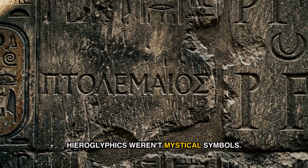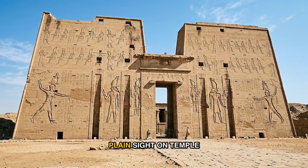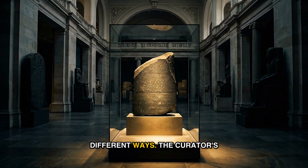Hieroglyphics weren't mystical symbols. They were an alphabet-adjacent writing system, hiding in plain sight on temple walls across Egypt for 2,000 years, waiting for someone to read the same sentence 3 different ways.